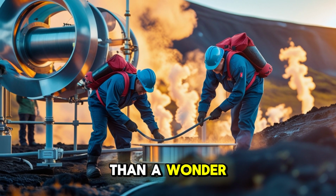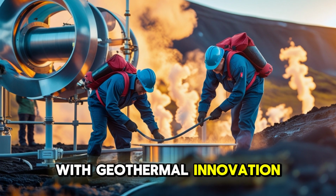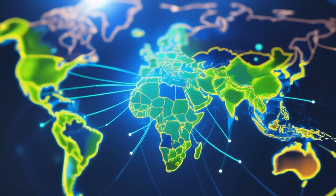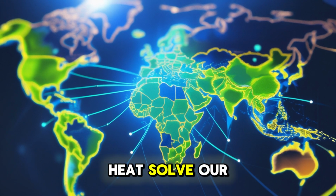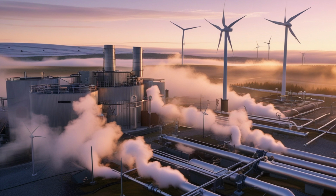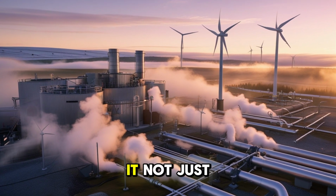Iceland is more than a wonder, it's a model for the world. With geothermal innovation growing, other nations look north for solutions. Could the Earth's heat solve our energy crisis? Iceland proves it's possible. If we listen to the planet, maybe we'll learn to live with it, not just on it.